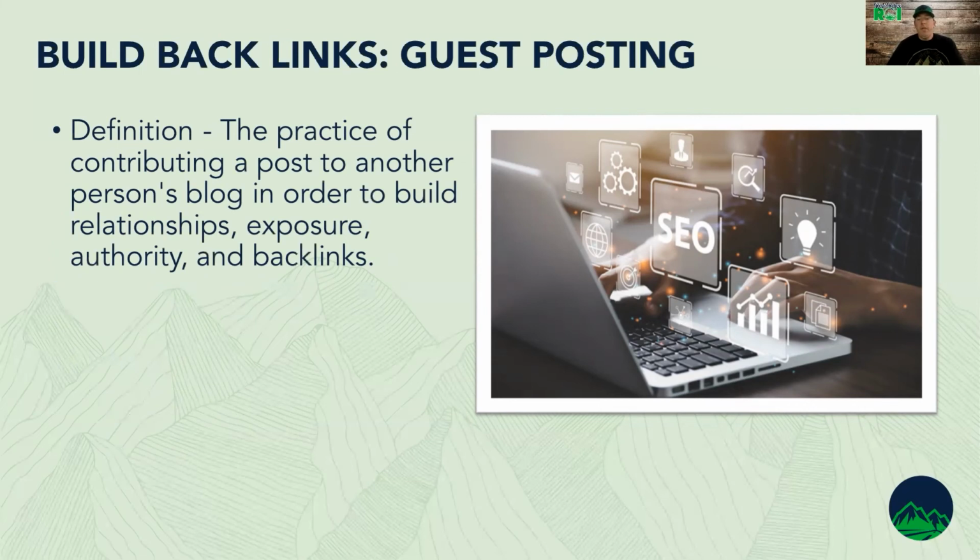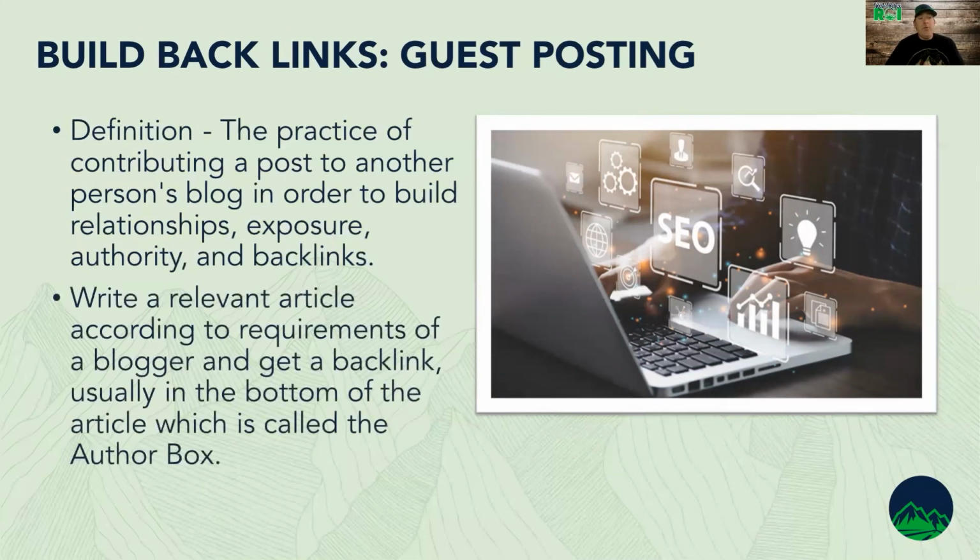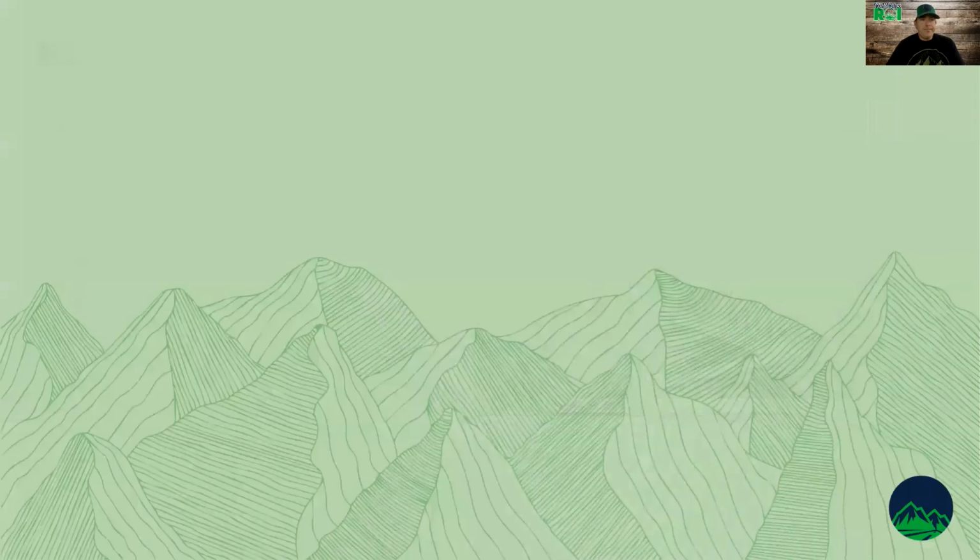It might take some time and all that, but it will help you in the long run be found more easily. So what you're going to do is write a relevant article according to the requirements of a blogger, get a backlink, usually in the bottom of the article, which is called the author box. Sometimes you can also get a link in the meat of the article that you wrote. Either way, it's still a backlink through a guest post.